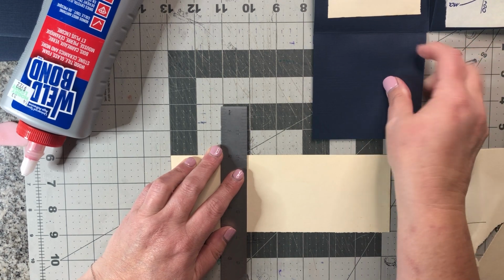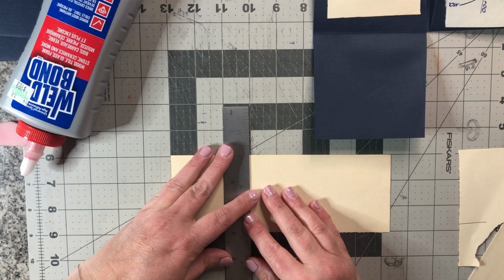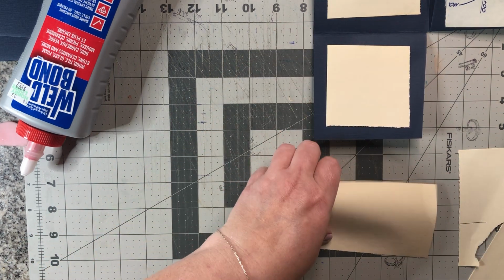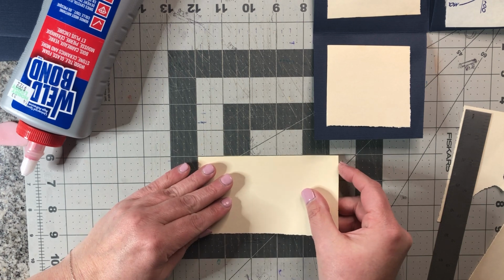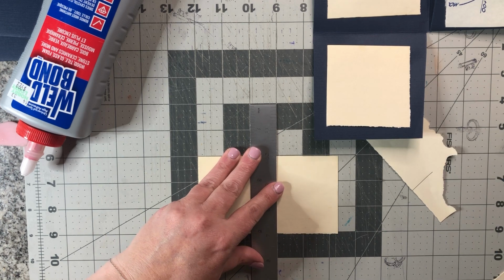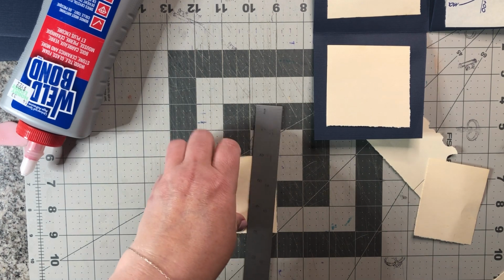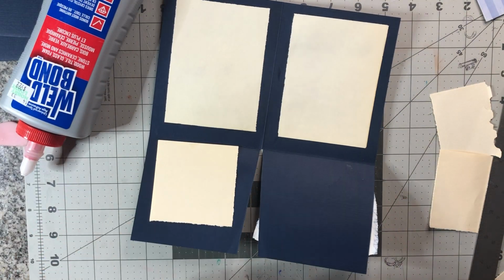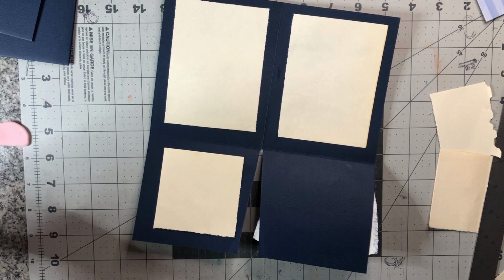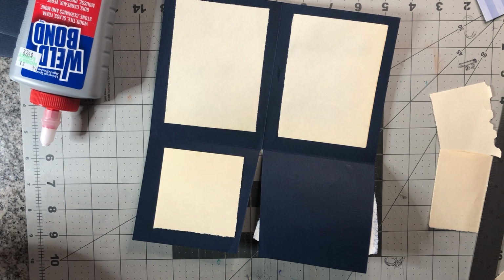Let's see here. Yep. That's pretty cool. The more the merrier when it comes to places to, excuse me, write and create in.